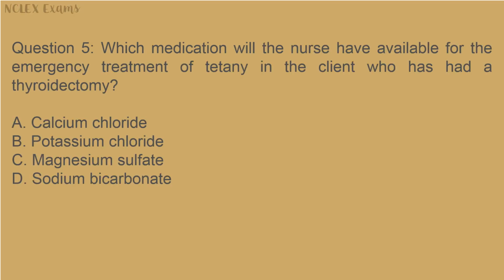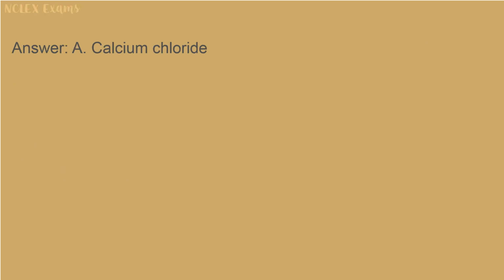Question 5. Which medication will the nurse have available for the emergency treatment of tetany in the client who has had a thyroidectomy? A. Calcium chloride. B. Potassium chloride. C. Magnesium sulfate. D. Sodium bicarbonate. Answer: A. Calcium chloride.